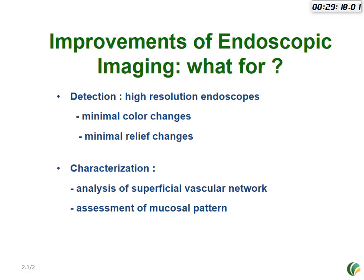So, why have we improved the endoscopic imaging? What for? First of all, it's important to improve detection. And definitely, when we use a high-resolution scope, we are much better able to detect any minimal color change, any minimal relief change. That is really important. And when I'm talking about high-resolution scope, I'm talking of scope marketed for the last 4 years. Before, we had good scopes, from fiber to video scope, but really high-resolution scope is the last generation, marketed from about 2010.